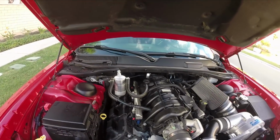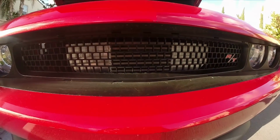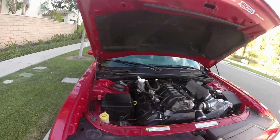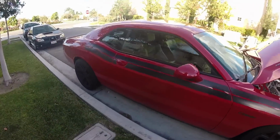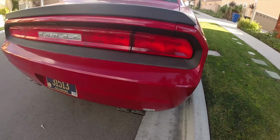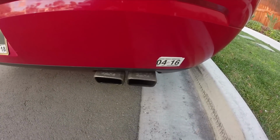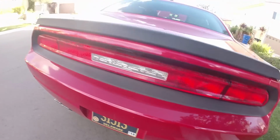Got our catch can right there, all the intercooler piping coming down into that silver intercooler right there. RT racing stripes. It's the RT Classic, but I just had to change the wheels out on it. Didn't look right. Going to the back, we got the Borla exhaust. It's the ATAK system, so super loud at high revs. Other than that, it's pretty chill.